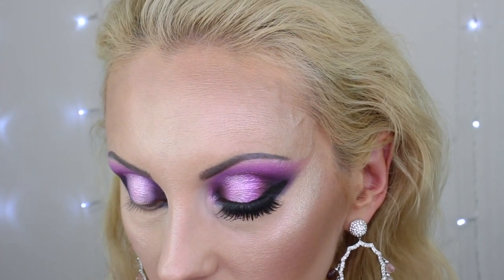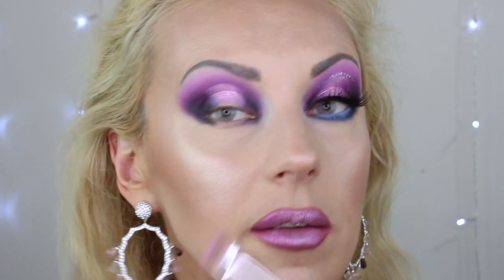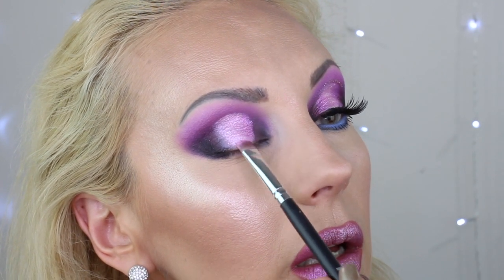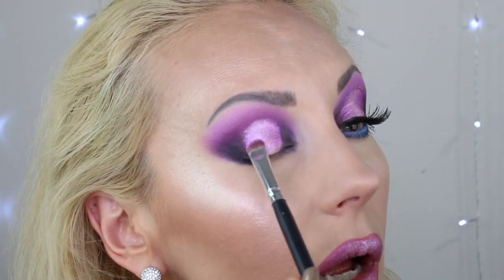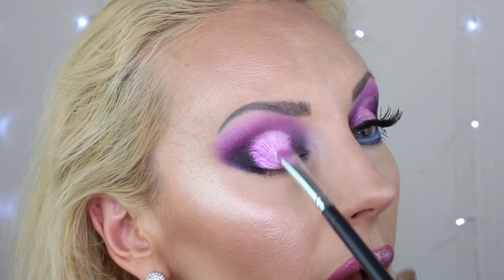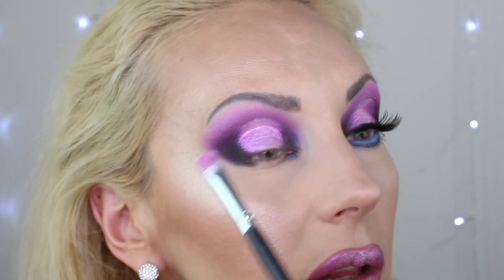So I'm using the same brush. I'm going to Pink Magic, which looks very metallic. The same thing. Put that on the outer edges against the halo eye right here. So just gonna create this ombre of deeper and lighter pink. And going back to light to kind of blend it out. They're not very far away in tonality, they're very close, so it's very easy to blend these two, and they're very shimmery.